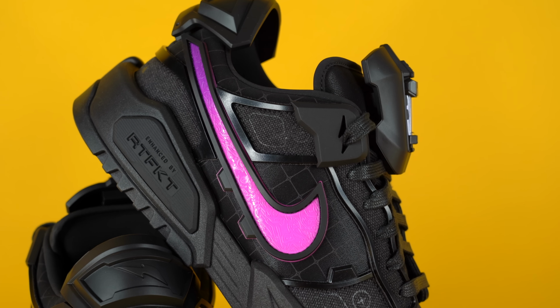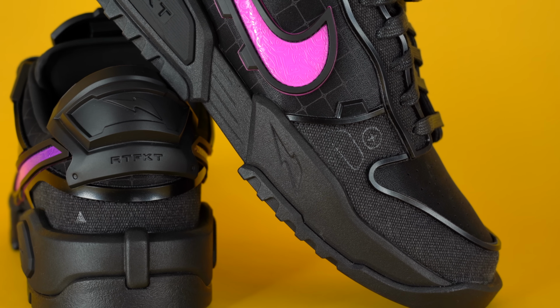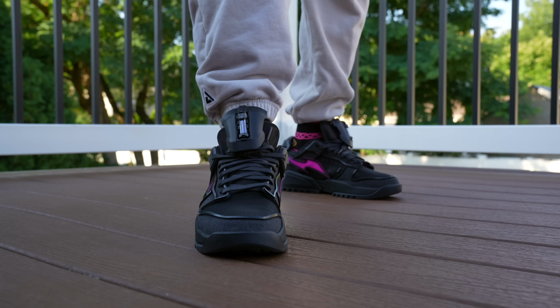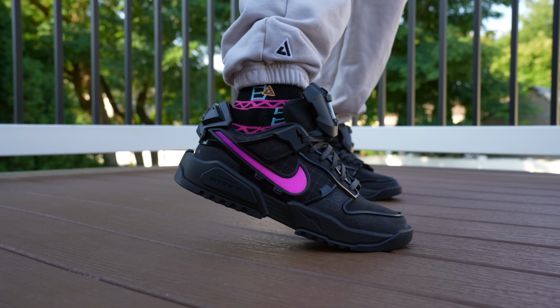Then running around the edge of the mudguard, you've got this bio-based PU piping, which apparently is there to exaggerate the different shapes on the shoe. And I actually kind of dig that a lot. It's very rubbery feeling, kind of plasticky feeling, but it's got this cool semi-gloss look to it, so it catches the light in a very unique way.